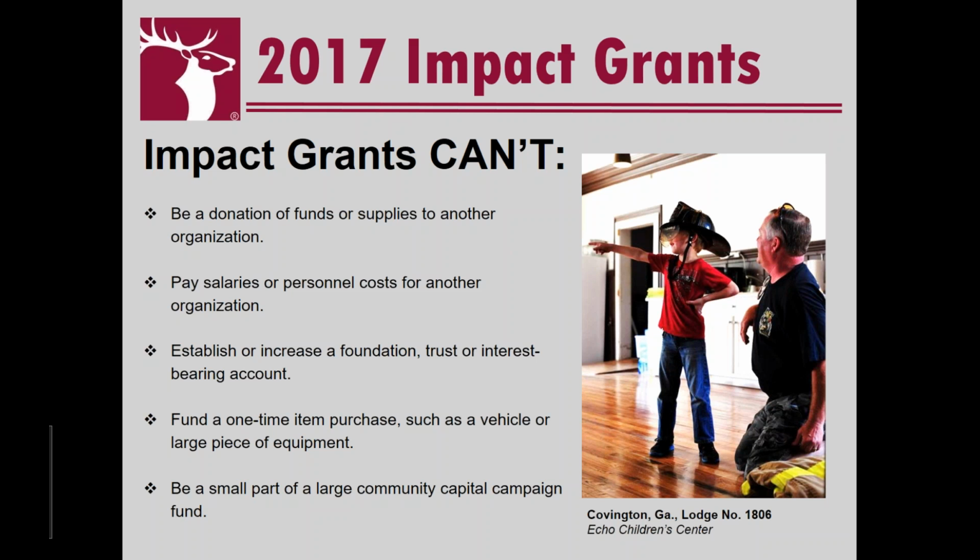They cannot establish or increase a foundation, trust, or other interest-bearing account. Impact grants cannot fund a large one-time item purchase, like a vehicle or a large piece of equipment. And most importantly, the impact grant cannot be a small part of a large community capital campaign fund. These are specific IRS guidelines for a grant this size. And if you're looking to partner, which we'll talk about a little bit later, make sure to keep all of this in mind.